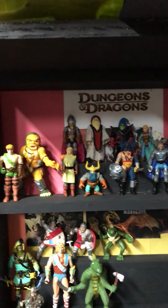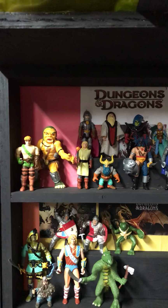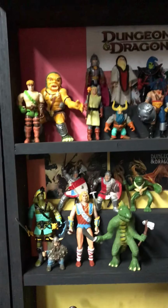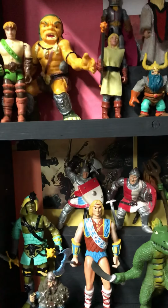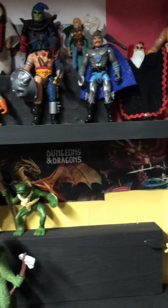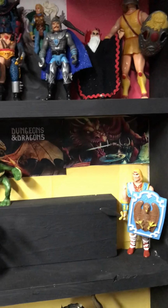And then down here, you'll see the backdrop. That's something I did simply on a color printer, and I looked up some Google images on Dungeons and Dragons, and I thought those would be really cool images for a backdrop, since I did not have, unfortunately, the cardback art that these came with. But I think that makes for a nice piece, especially with the yellow and the red behind there. I kind of like it. Again, it's a work in progress.